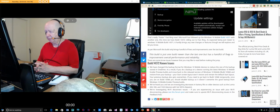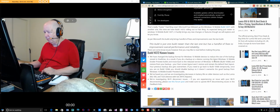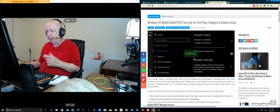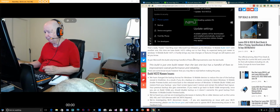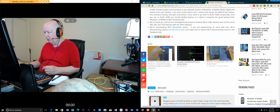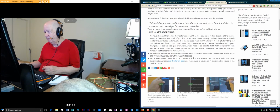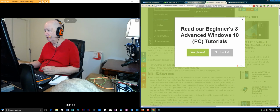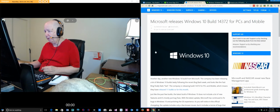It looks like a bunch of fixes, quite a few fixes. Let's see. We have changed the backup format for Windows 10. Oh, this was a release for desktop Windows 10 and mobile users who use Mobile 10. What is it, Fast Note or something? They put some support in for it. Where did I see that? Windows 10.